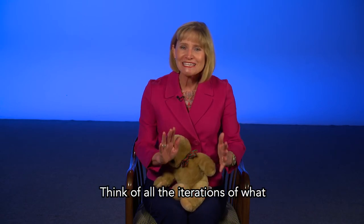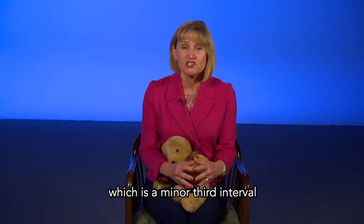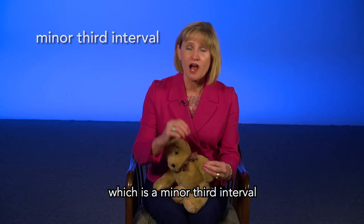Think of all the iterations of what musicologists call the child's song, which is a minor third interval.